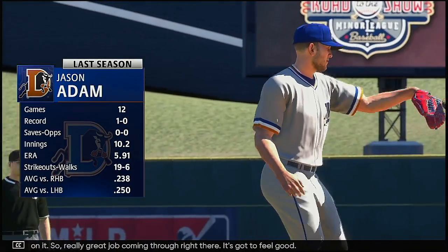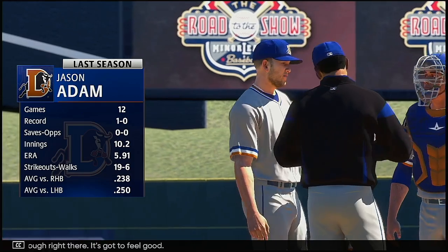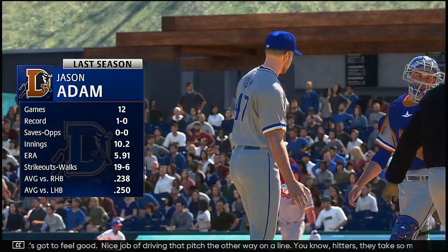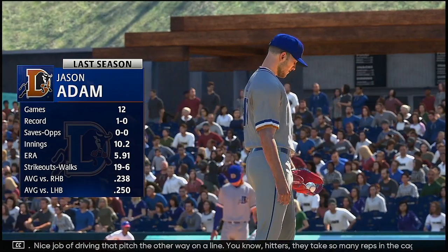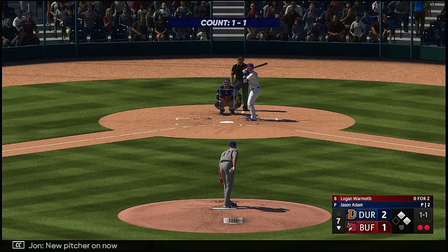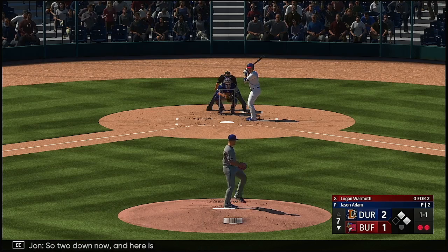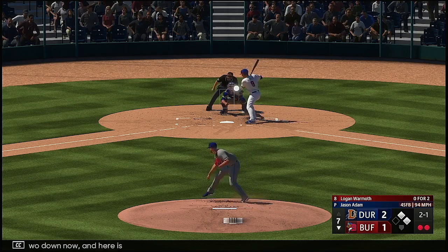Nice job of driving that pitch the other way on a line. You know, hitters, they take so many reps in the cages working on going to the opposite field, and it doesn't always translate into the game, but right there it did, and he did it perfectly. New pitcher on now, Jason Adam, and he'll work on holding this lead. So two down now, and here is Logan Warman.